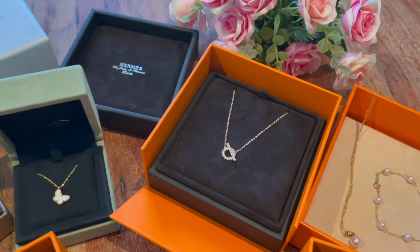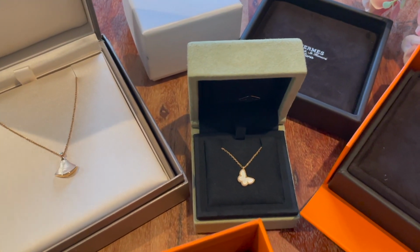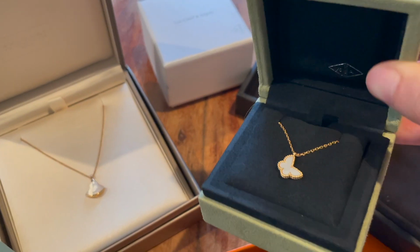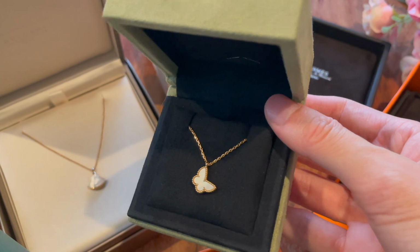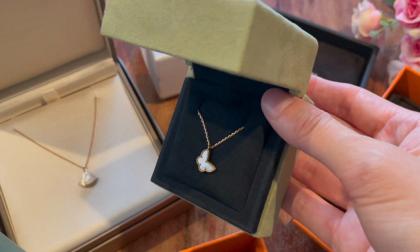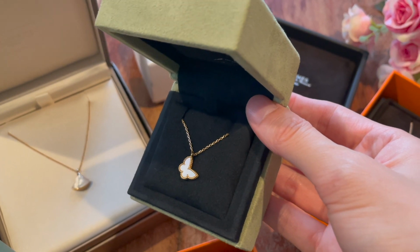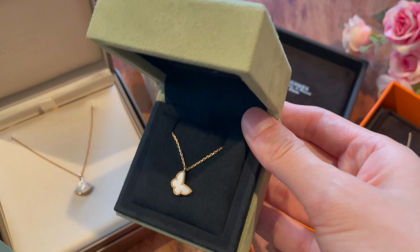All right, moving on to Van Cleef. Oh my gosh, how cute it is. I really love the butterfly design in the mother of pearl. And I think what's so special about Van Cleef is, look at the chain. I think the technology they use to cut the chain is just so magical, and it adds so much sparkle when you look at it under the lights. So I absolutely adore it.